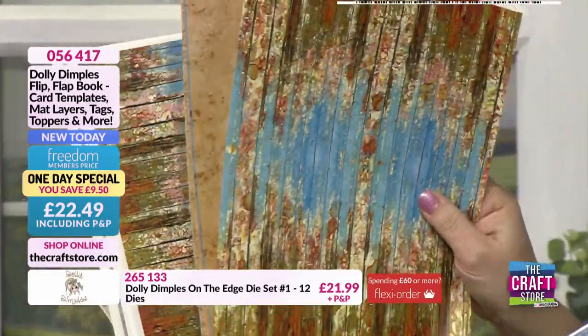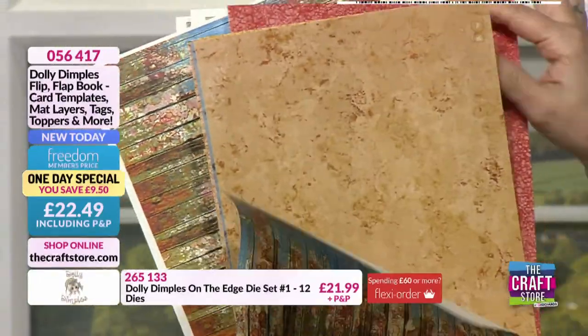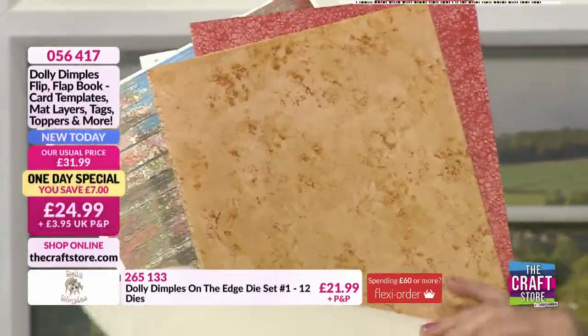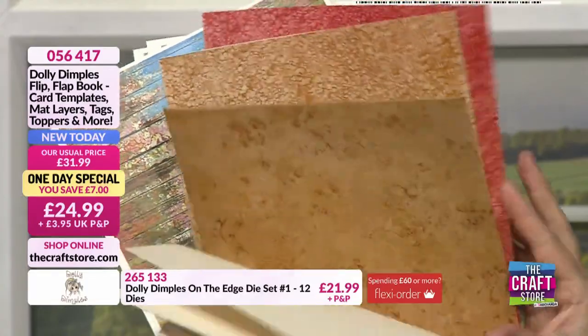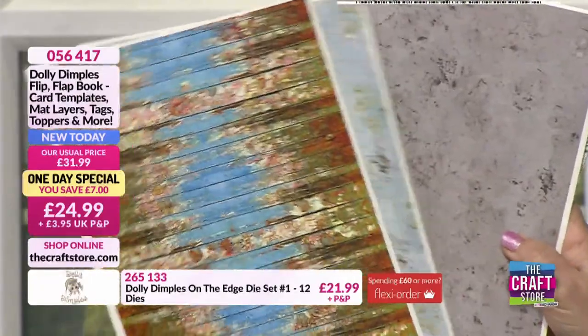Well, you've got gorgeous papers in here, which I've just been flicking through there, which are brilliant because they're kind of like photorealistic papers. It's almost as if you've created these backdrops yourself without the mess. Yes. But then you've got what feels like cards with them here. Yeah, as well. We've got our mixed media cards.